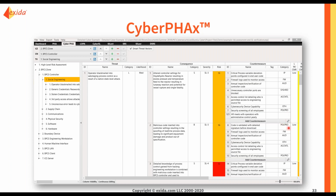We've got the capability within exSILentia to link countermeasures. Once a countermeasure is defined once for a project, it can be easily linked to any other threat or consequence scenarios. Additionally, a lot of organizations we're seeing define a generic list of countermeasures that they consider to be effective, and that can be pre-populated before the risk assessment begins. Then for any scenario where that countermeasure is determined to be used or effective, it can be automatically linked to show up in that area.